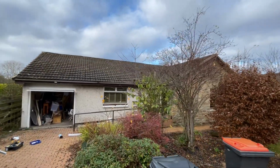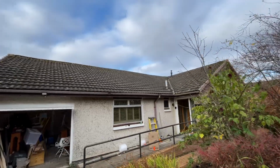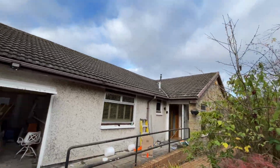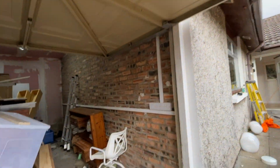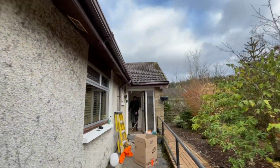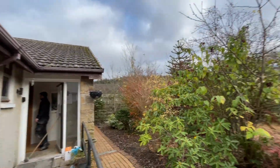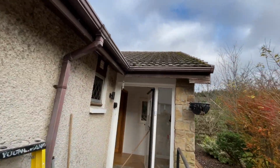So here we go, bungalow over in Livingston. I must admit it was really nice to get a job that was all plasterboard for a change. It makes it much easier. We've got a garage installation in here, and you'll notice that all the sockets and switches in here are done to disabled access heights. So basically we want to bring the sockets up a bit higher and we want to bring the light switches down a bit lower.